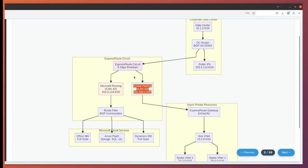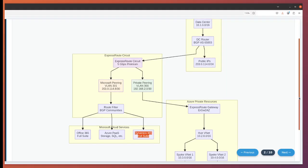The Microsoft peering path manages traffic to Microsoft cloud services using public IP addresses. This covers Office 365, Azure PaaS services like storage and SQL database, and Dynamics 365. The key insight here is traffic separation. Even though both peering types share the same physical circuit, they operate on different LANs and use completely separate BGP sessions. Your private Azure traffic never mixes with your Office 365 traffic.